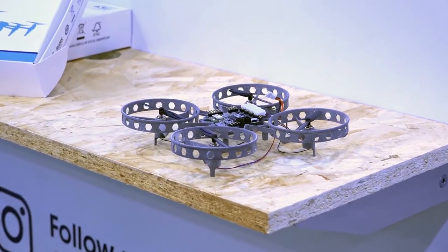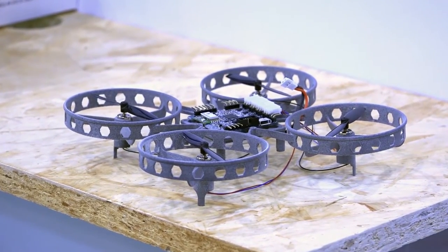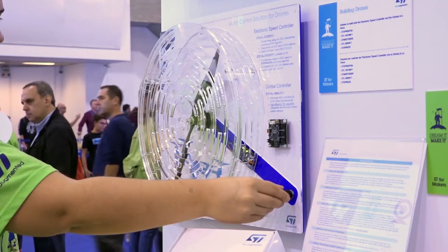Italy, where today they make a fair room with Adriano. The drone project has the aim to explain to students of high school and university how they can develop around STM32, around the ST MEMS sensor and motion control, a drone by themselves with the teacher.